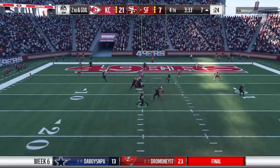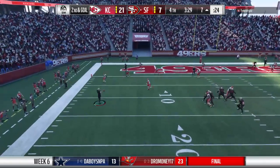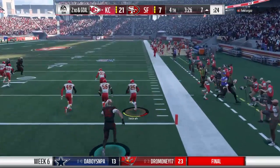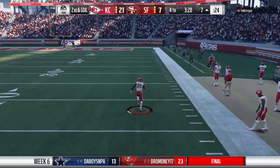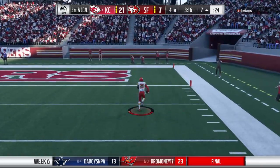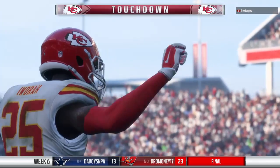Now a second down throw for Cousins. Now he'll escape to his left. And this is going to be intercepted. Read it well, and it's picked. And he's into the clear. He's at the 50. He's at the 40. Past the 20. And he will score. Touchdown, Kansas City.